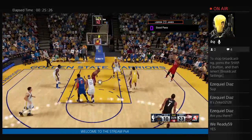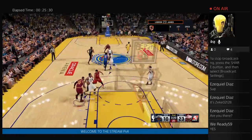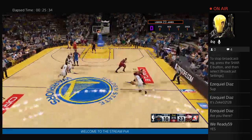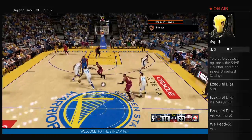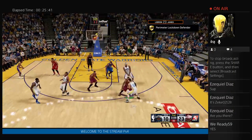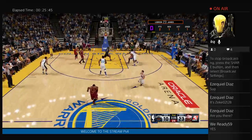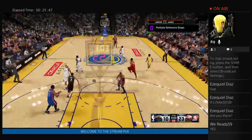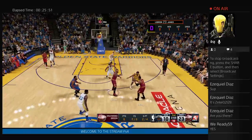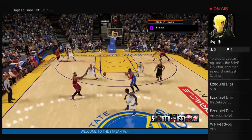No good. He has missed 3 of his 5 attempts this game. Back to Curry. There's the dish to Green. Green missing again. His shot's just not there right now. With his team leading, perhaps, you know, let's focus on some other areas of the game.